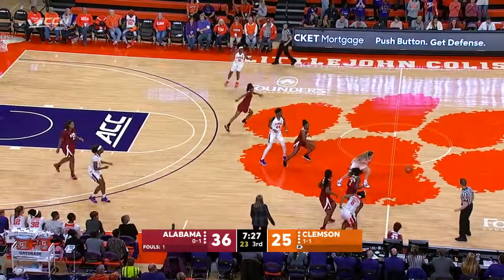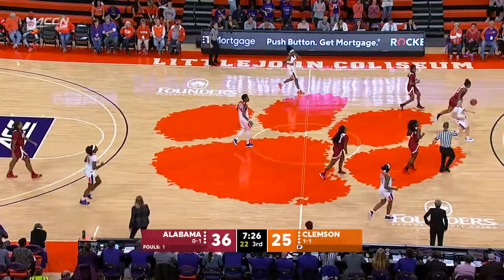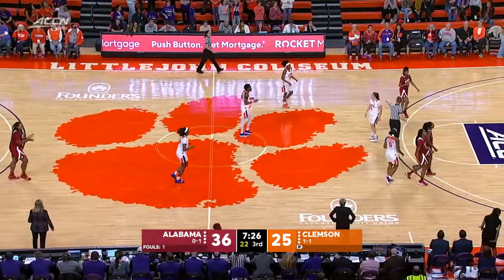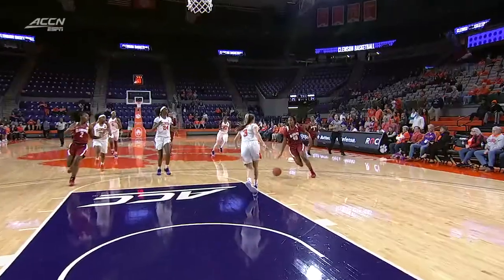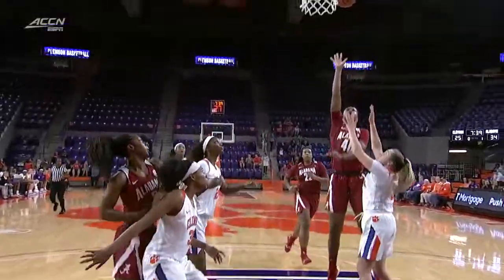Turnover that will go into the backcourt. That's an over and back. So Alabama go back and we'll take a look at the basket inside here by Walker. Just a little pull-up jumper in the paint.